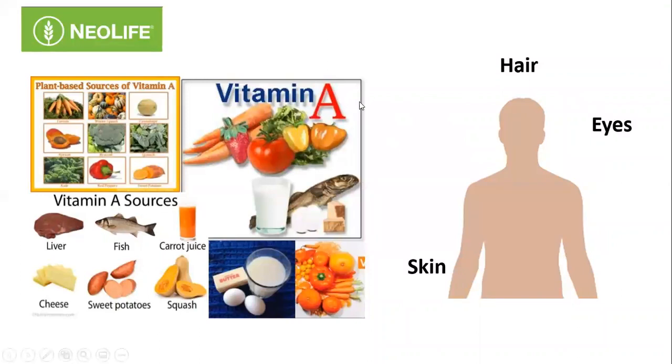Now, the food sources that give you vitamin A, as part of our staple diet, would be like liver, fish, carrot juice, sweet potatoes, cheese, squash, and pumpkins, and some dairy products. And by the way, it's a fat-soluble vitamin, so it's best taken as part of your main meal where there is some fat in your food, and then it's stored in the body and used as and when needed.